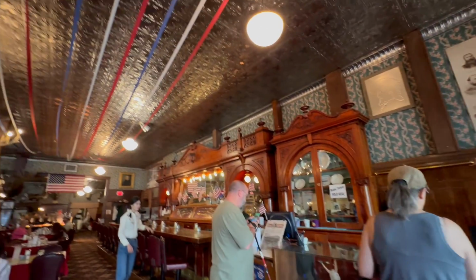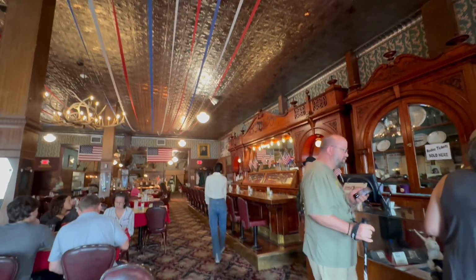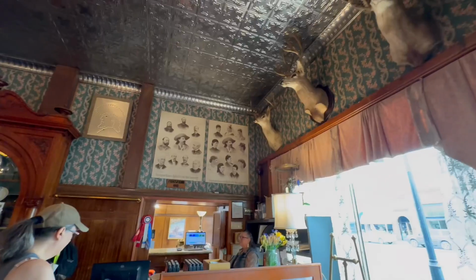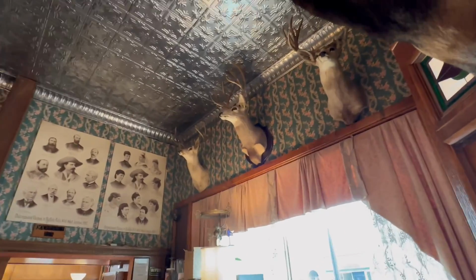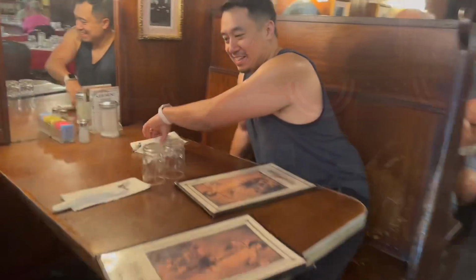This experience was pretty interesting. Walking in, you immediately saw how historic the building is. Walking in seemed like we were walking into a different time. You can see here all the animal heads and all the flags, so it was pretty overwhelmingly American.